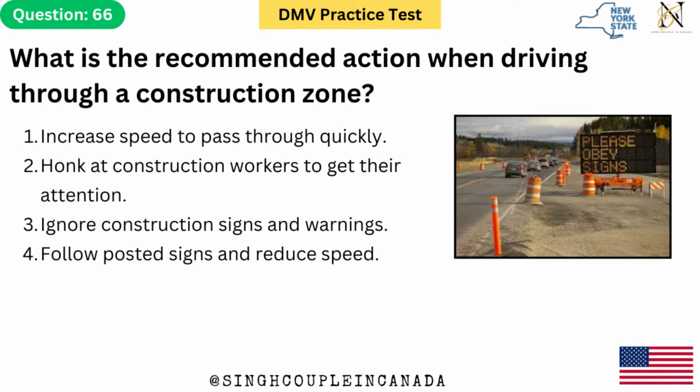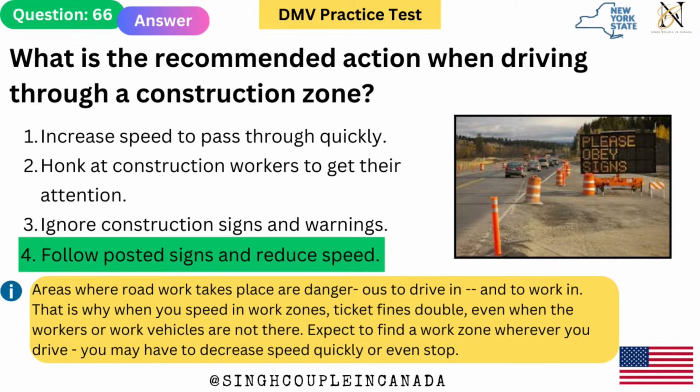Question number 66. What is the recommended action when driving through a construction zone? 1. Increase speed to pass through quickly. 2. Honk at construction workers to get their attention. 3. Ignore construction signs and warnings. 4. Follow posted signs and reduce speed. The answer is 4. Follow posted signs and reduce speed.